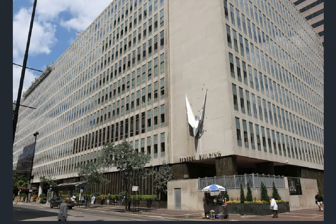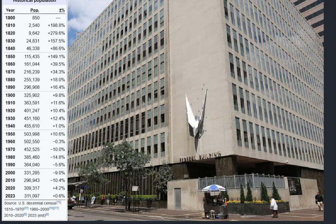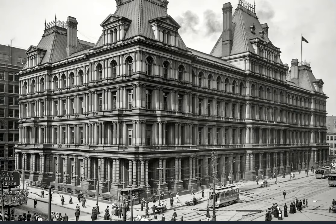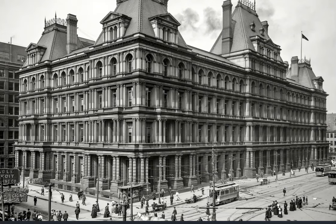You can see Cincinnati's population being, let's say, about 500,000 at the time when this thing would have been built. I don't have an exact date, but you can tell it's the 60s, 70s, somewhere in there. And this is what it replaced. This is 1885 to 1936, again a very short duration, but a massive structure. In 1885, 300,000 people. Cincinnati, not a small city.